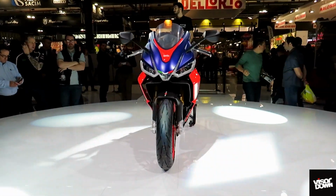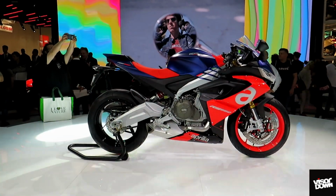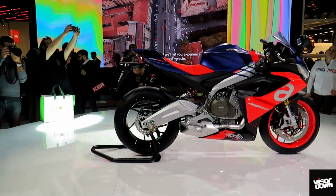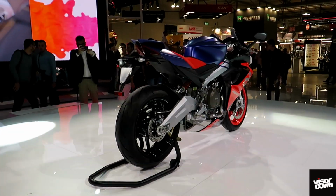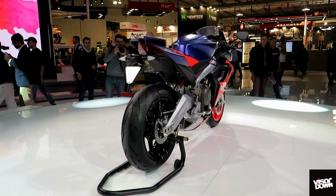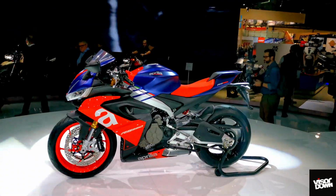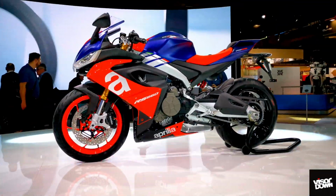The power output of the machine is claimed to be 98 bhp, which for a bike which doesn't weigh very much, I think it's coming in at about 100.5 kilograms, it's to be homologated, so there isn't a final figure on that yet. That's going to be more than enough, and for a lot of people riding on the road, it's still within the realms of giving you all of the enjoyment and all of the thrill that you want without any of that bum-clenching fear of riding a 200 bhp sports bike on a British country road.